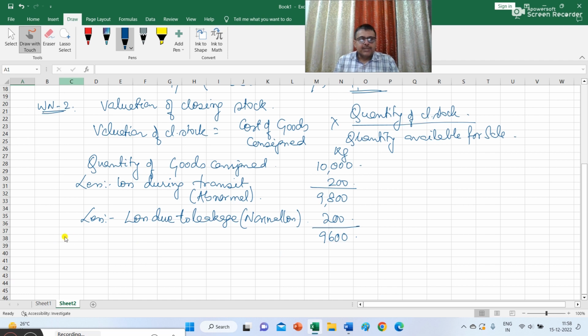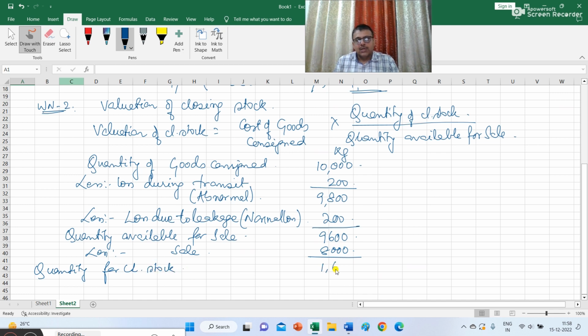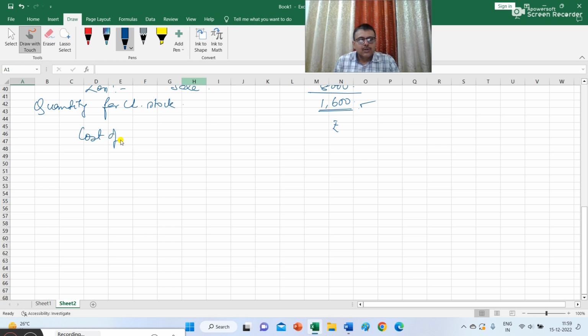So this is the parameter that I have to write here: quantity available for sale was 9,600 kg. From this quantity, 8,000 kg of oil was sold out, and the quantity for closing stock was 1,600 kg. So we have found the two parameters: quantity of closing stock is 1,600 kg, and quantity available for sale was 9,600 kg. Now we have to find the value of cost of goods consigned. So cost of goods sent was rupees 4 lakh.